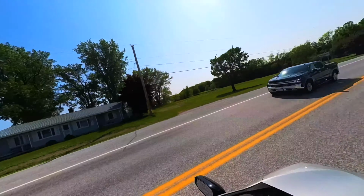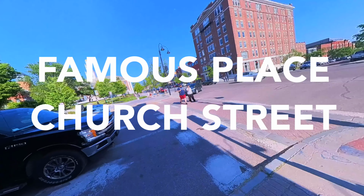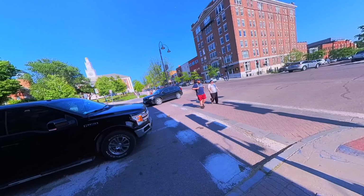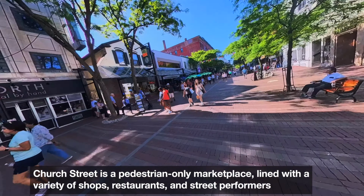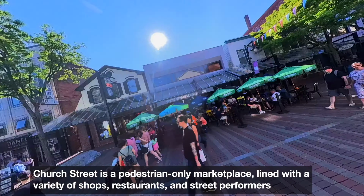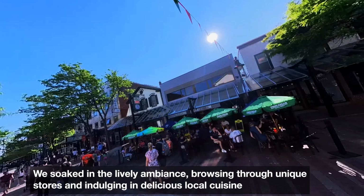Day two took us to the vibrant city of Burlington, where we set out to explore its charming attractions. Our first stop was the famous Church Street. Church Street is a pedestrian-only marketplace lined with a variety of shops, restaurants, and street performers. We soaked in the lively ambiance, browsing through unique stores and indulging in delicious local cuisine.